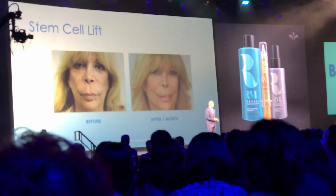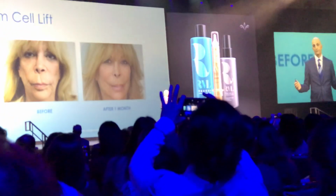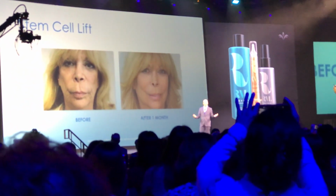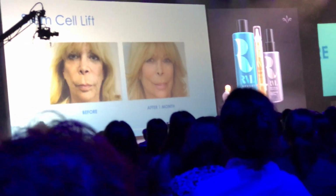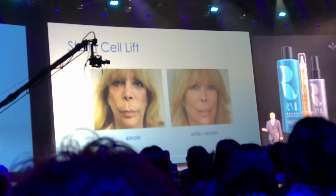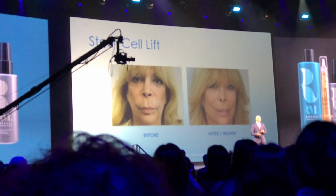We took the stem cells and we started using it in people for cosmetic purposes, and we injected people's faces without having to cut them. And lo and behold, not only did they look younger, their skin started to look much better within a matter of a few weeks. And we said, wait, what's going on here? That's not just the cells doing it. It must be something else that the cells are producing.